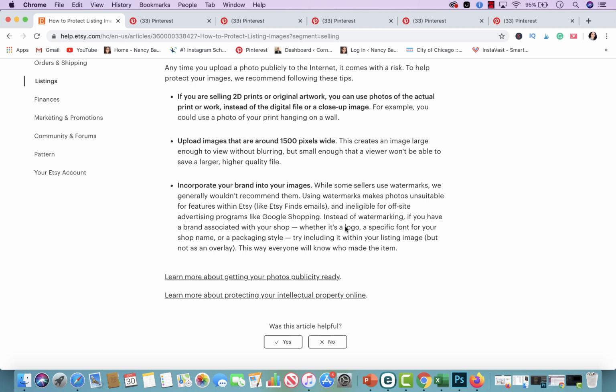So just keep that in mind. If those are two important things, especially Google Shopping, if it's important to you and you do run ads, watermarking will prevent you from being able to showcase your products on Google Shopping and advertise to those buyers. So this is really important to keep in mind.